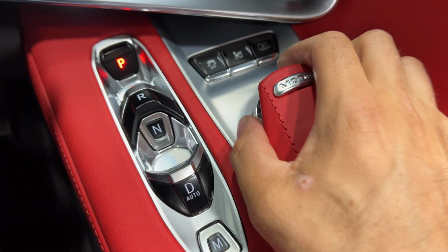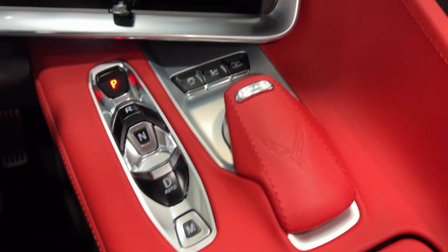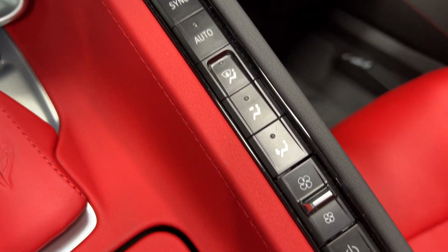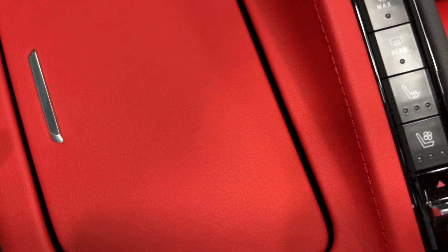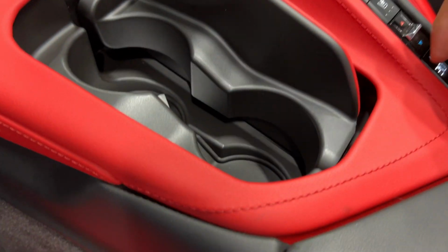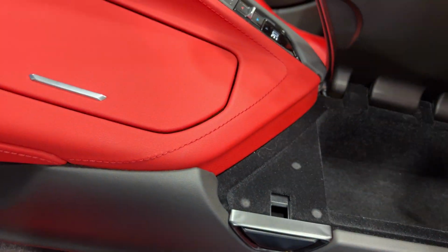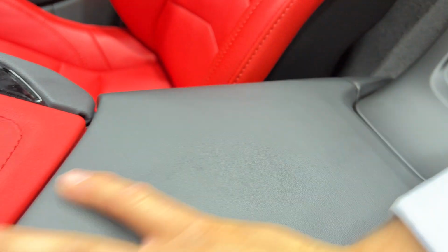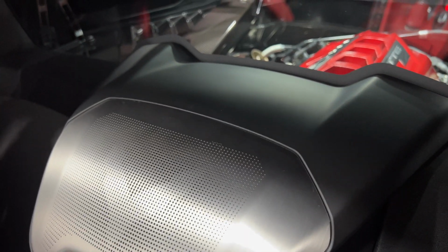And then here's your mode selector, so you can change the feel of your suspension. All down here we have your climate control, so you have heated and ventilated seats, rear defog, all that kind of stuff, dual zone climate control. Over here we have your cup holders for driver and passenger. That's cool that it's in red, and over here it's in black. There's your console, so you can fit some stuff in here. You have auxiliary USB ports. I'll show you over here again. That's what it looks like sitting inside the car.